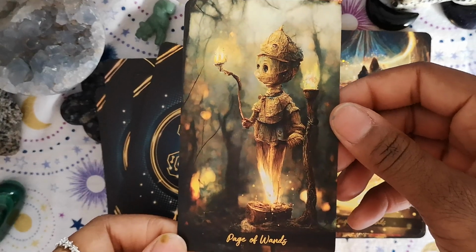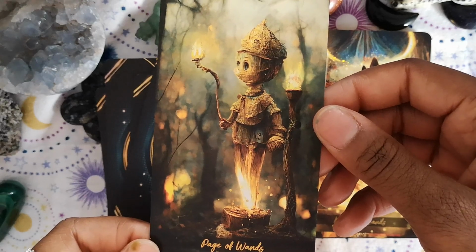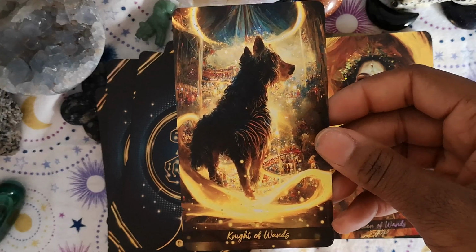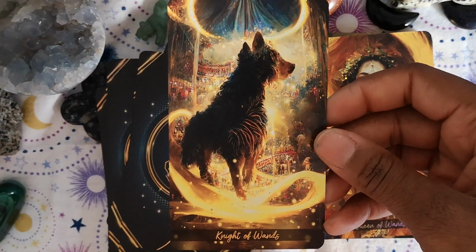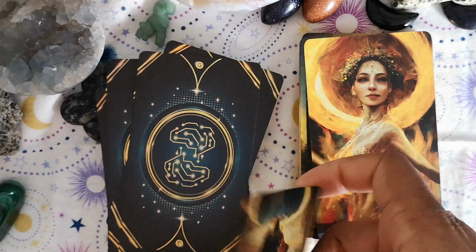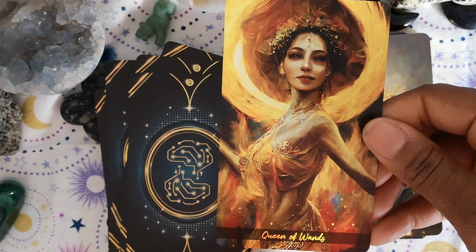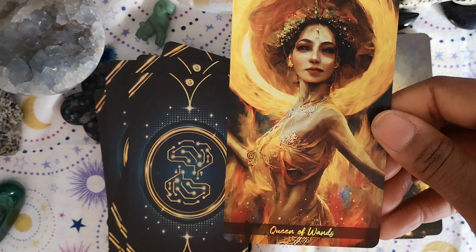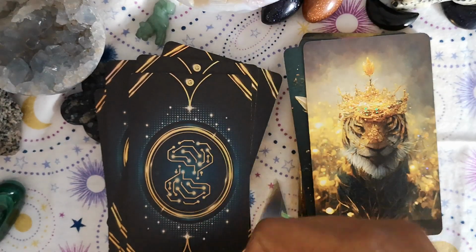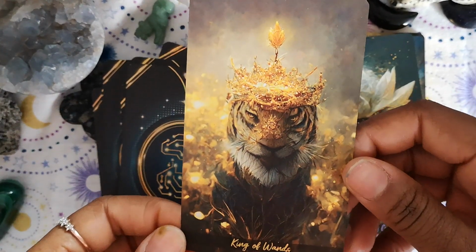Page of wands. Knight of wands. I think it's a dog. Yeah. Now we got the Queen of Wands. And then the King of Wands. Another card I find pretty.